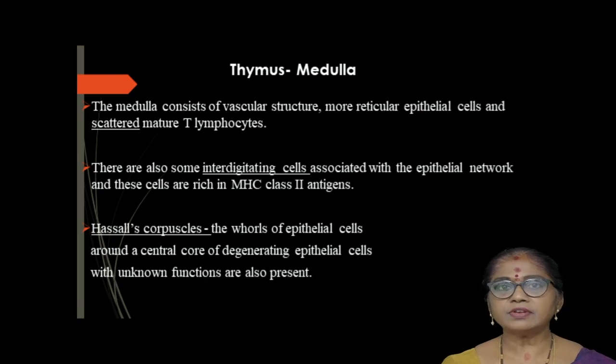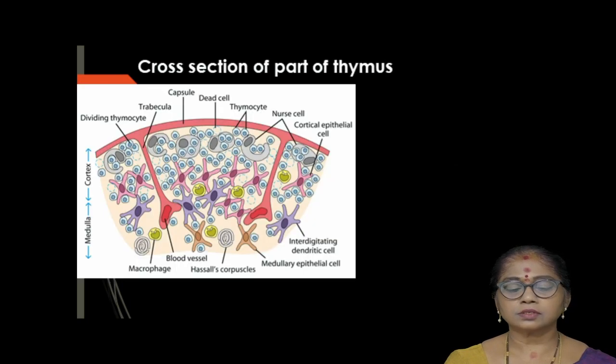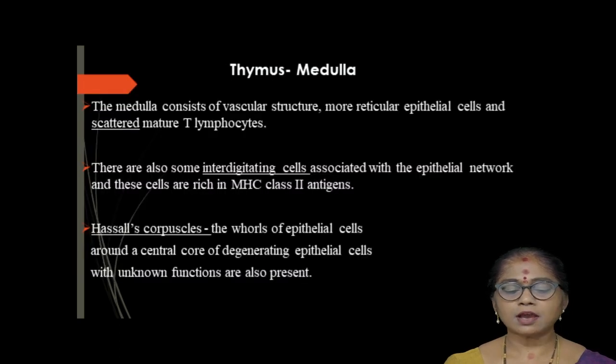Now we will see about the medullary region. The medulla consists of vascular structure, more reticular epithelial cells, and scattered very few mature T cells. There are also some interdigitating cells associated with the epithelial network, and these cells are rich in MHC class II antigens. Then the Hassall corpuscles, which I have already shown in this figure, are whorls of epithelial cells around a central core of degenerating epithelial cells with unknown functions. They are also present in the medullary regions. So the thymus has three regions: the cortical region, the corticomedullary junction, and then the medullary region.